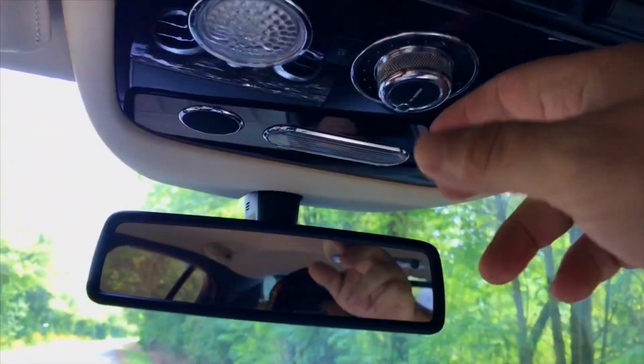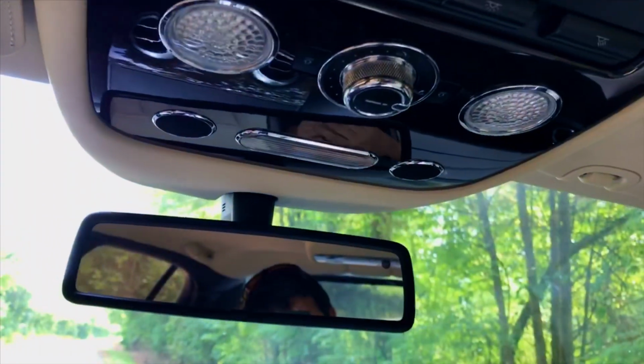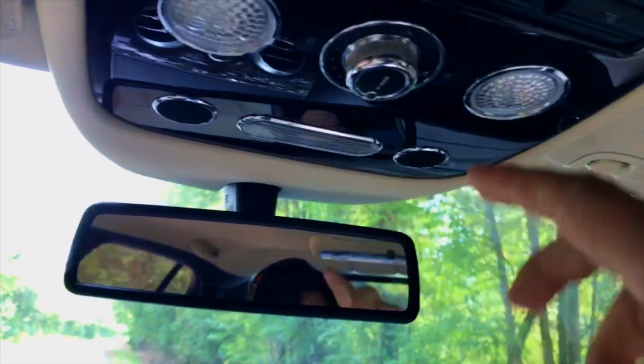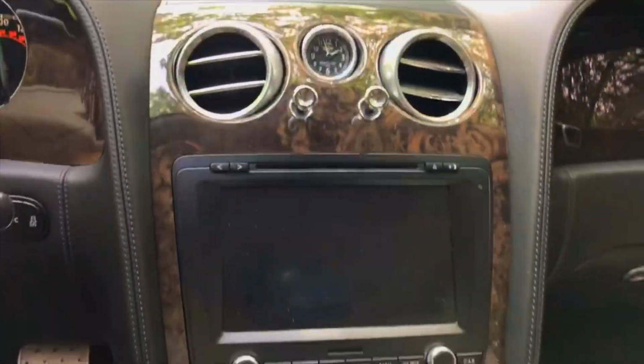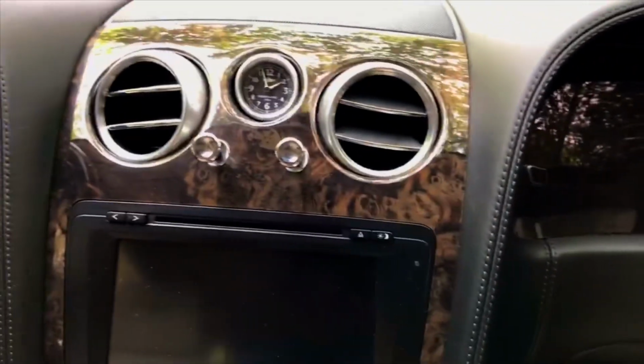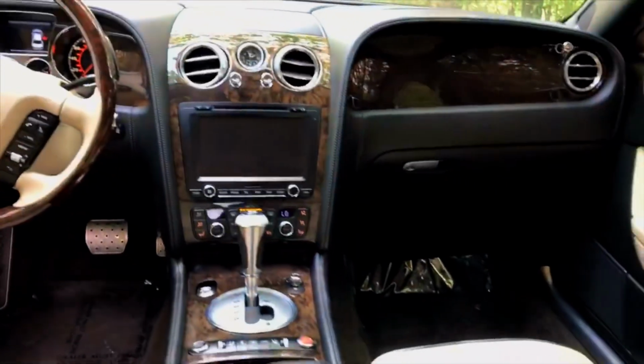You know, this opens your sunroof. You literally twist it, and it does. Just weird button functionality. I really like the AC, the piece of those metal plunger-looking things right there. You kind of push it in to stop the AC from coming.